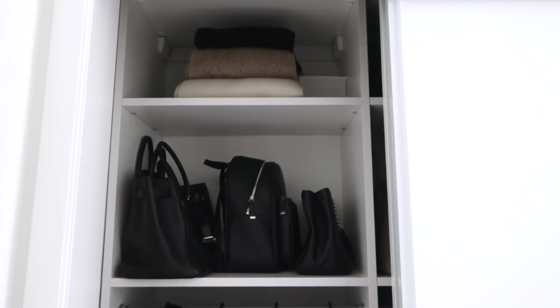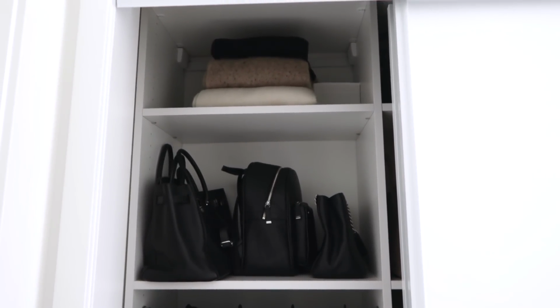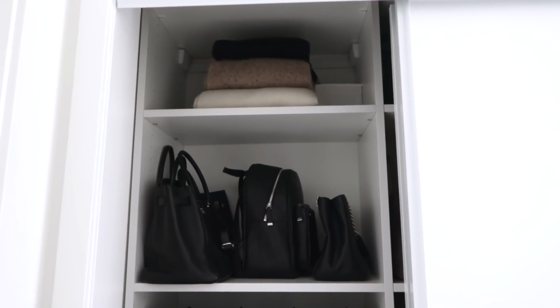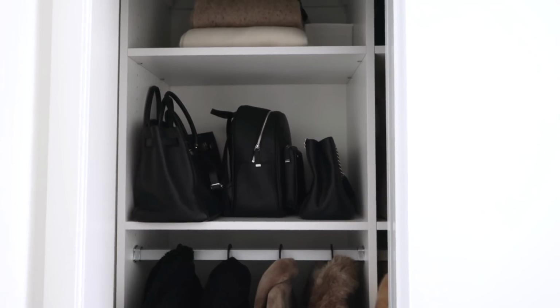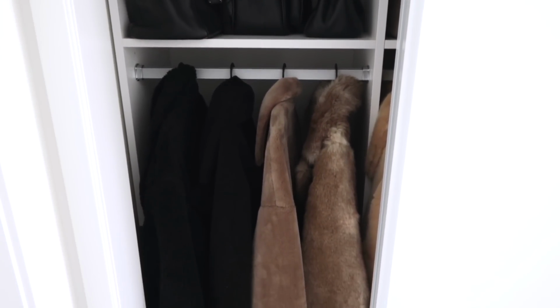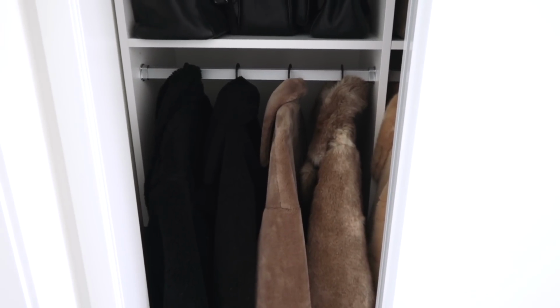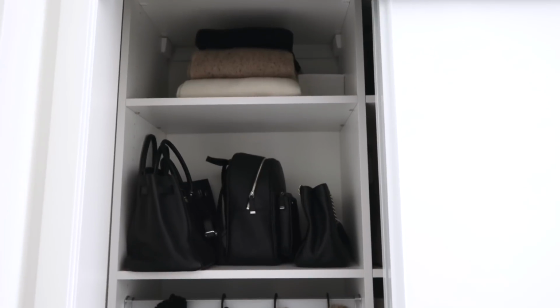So at the top we have all of our scarves, and then we have our little box at the back there with our one belt, but then when I get more belts, I can just put them inside of there. Then we have all of our bags, our black ones, of course, from the large down to the small one, and the bottom just has our coats, so from super dark to kind of medium dark. Everything is super clean, really organized. What a big difference, you guys.